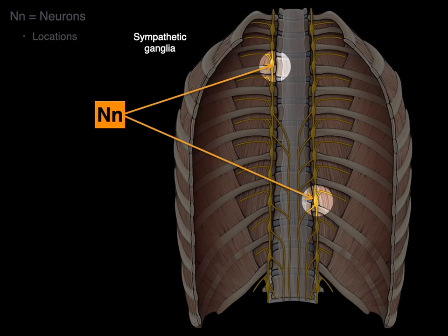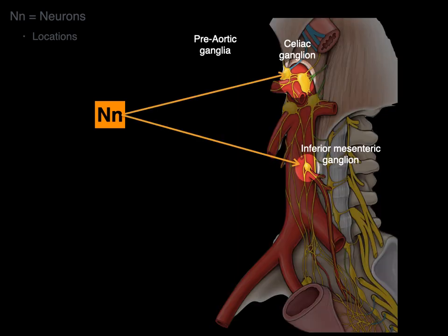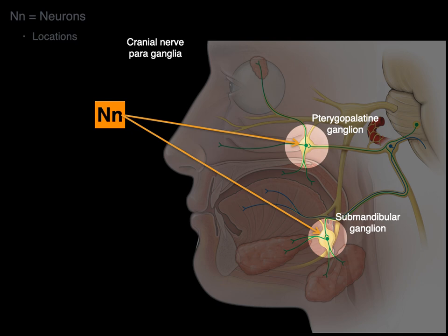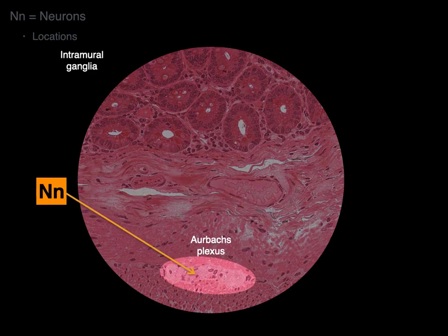So where are the locations of these NN receptors? Well, sympathetic ganglia, like the sympathetic chain, or preaortic ganglia, like the celiac and inferior mesenteric ganglia, or cranial nerve parasympathetic ganglia, like pterygopalatine and submandibular ganglia, or intramural ganglia, like in the wall of an organ. So there's the jejunum, and if we zoom in, there's Auerbach's plexus, that's where we find NN receptors. So NN receptors are on all peripheral autonomic nervous system ganglia, including the adrenal medulla.